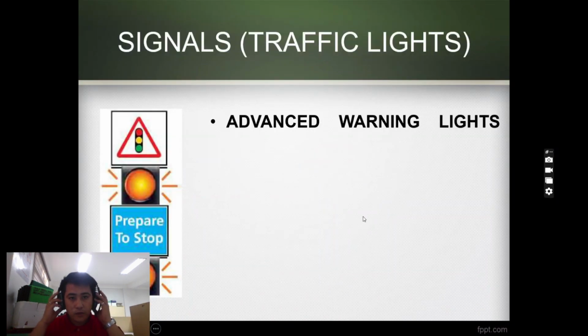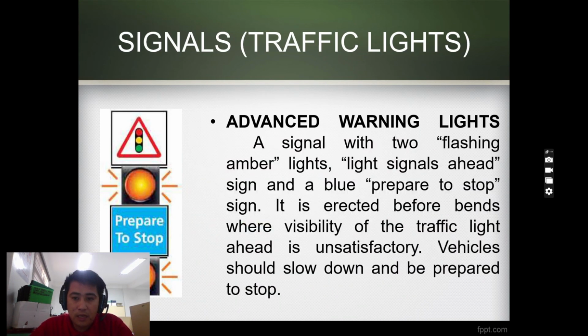Okay, so next we have advanced warning lights. So when we say advanced warning lights, it is a signal with two flashing amber lights, a light signals ahead sign, and a blue prepare to stop sign. So it is erected before bends where visibility of the traffic light ahead is unsatisfactory. So vehicles should slow down and be prepared to stop.